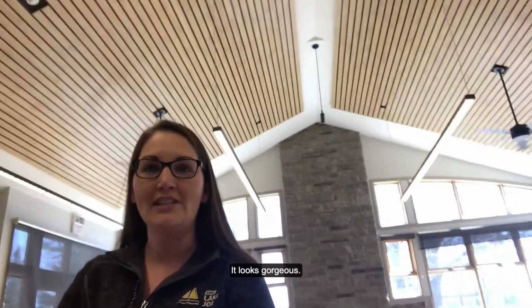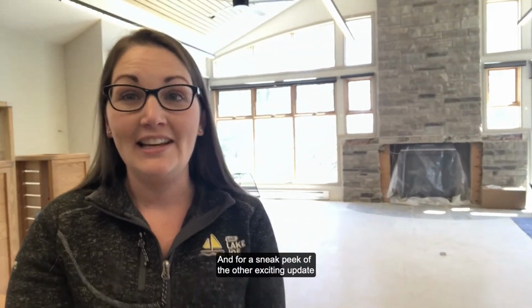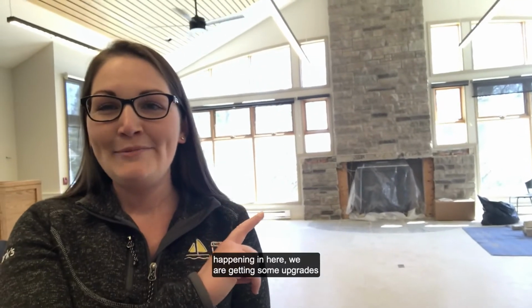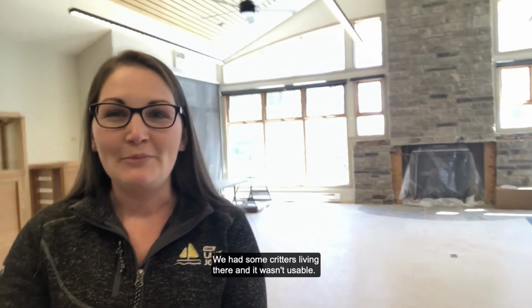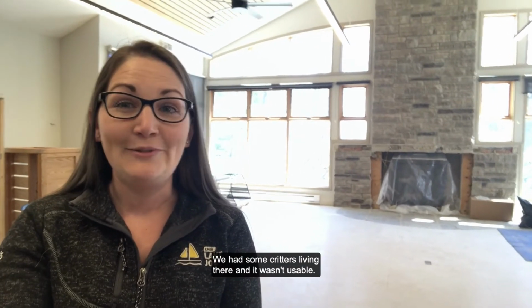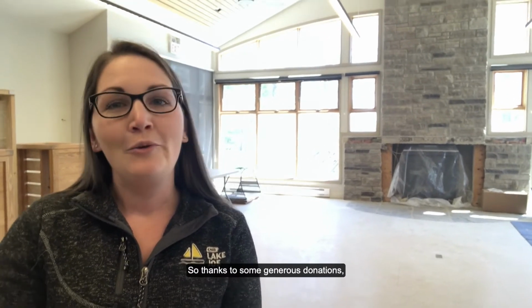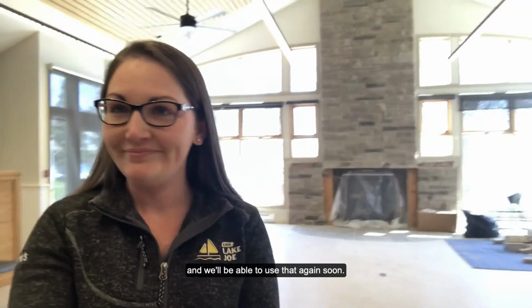It looks gorgeous. And for a sneak peek of the other exciting update happening in here, we are getting some upgrades to the fireplace just behind me here. We had some critters living there and it wasn't usable, so thanks to some generous donations, we are getting some upgrades and we'll be able to use that again soon.